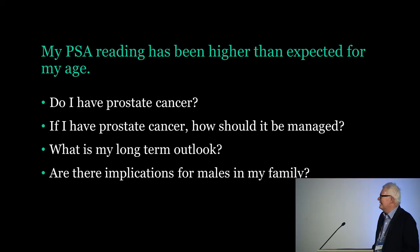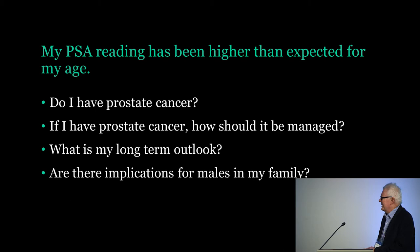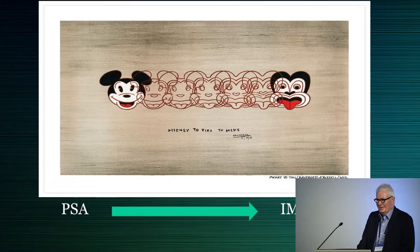It's interesting that we're using an imperfect test, 30 or 40 years old, to make important decisions regarding prostate cancer management. And I think we're fortunate to be living in this age where things are changing. And we're relying more and more on imaging nowadays, and it's certainly great to be practicing in the era of better imaging.